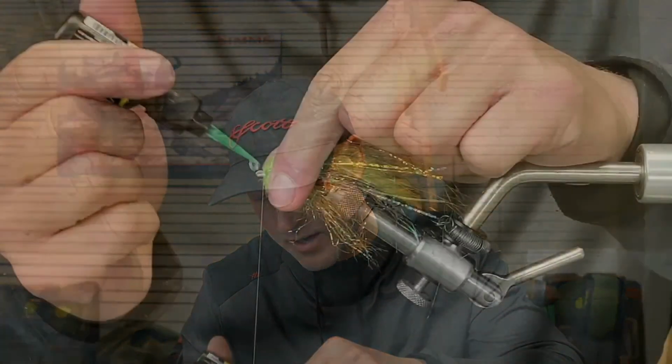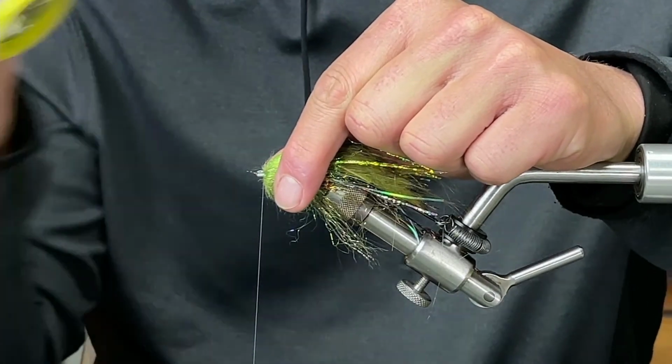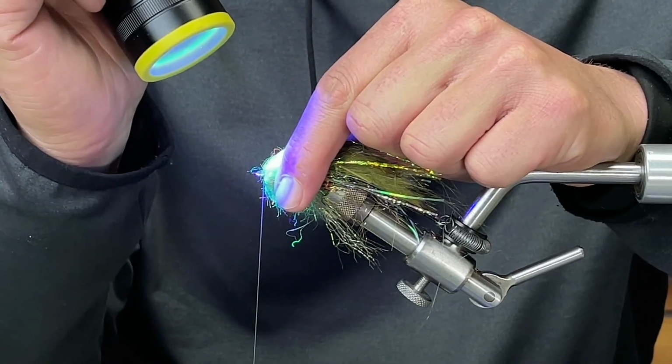So we're going to finish off our head here. Add a little glue. Hit it with the light.